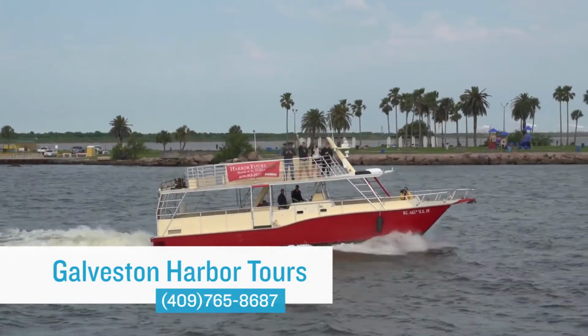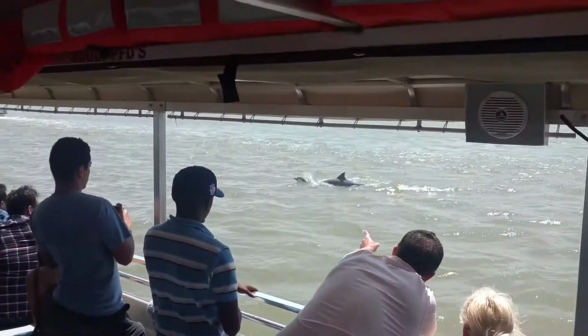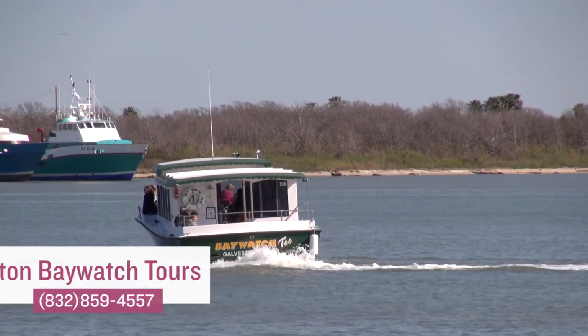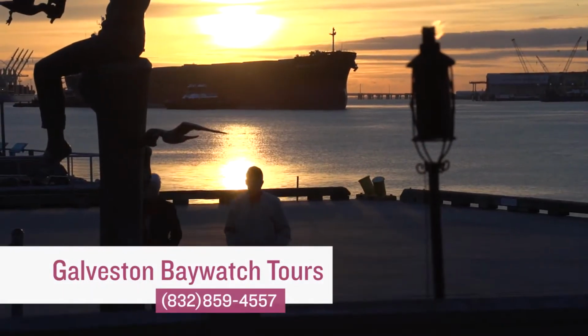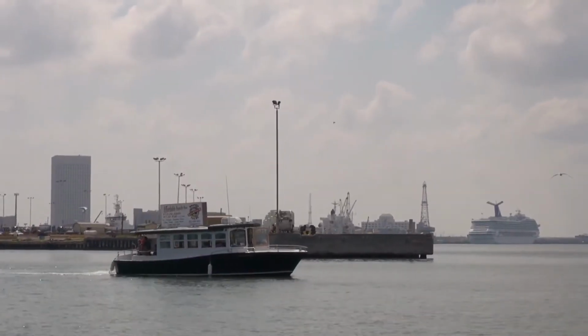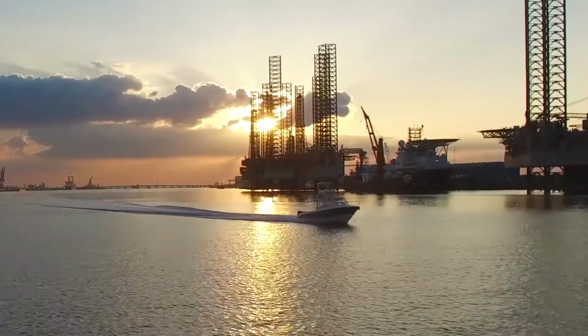On most trips, you're able to get up close with playful dolphins and other marine life. These tours are great for the entire family. And when the sun starts to set, a sunset cruise is perfect for couples wanting a romantic evening or a group of friends wanting to unwind.